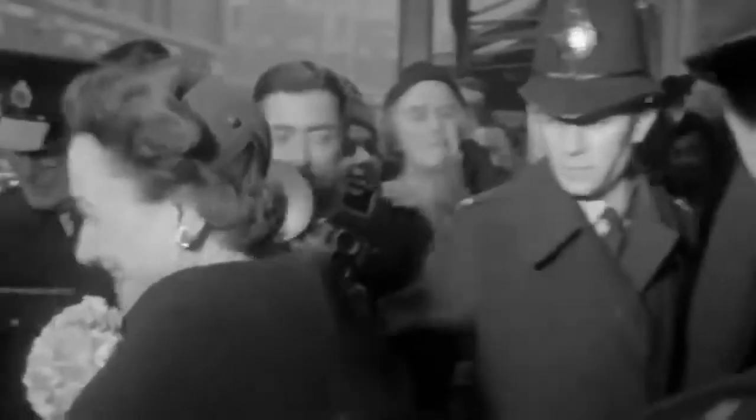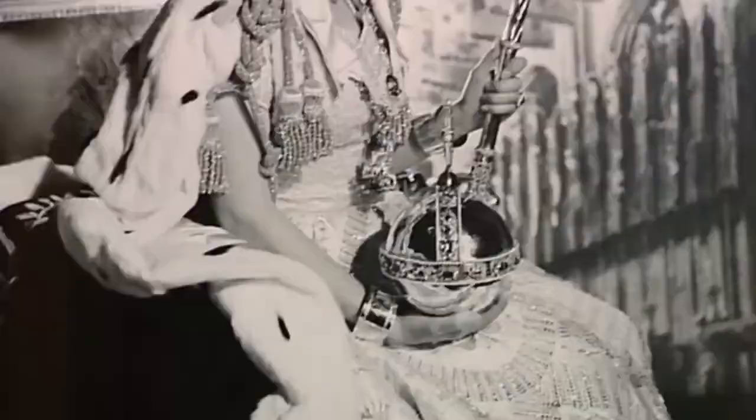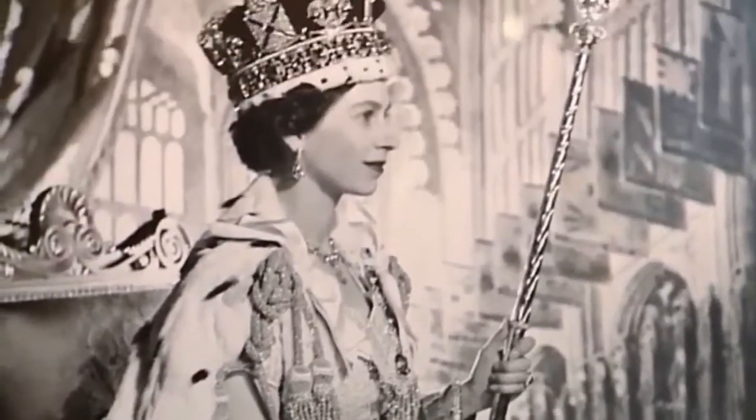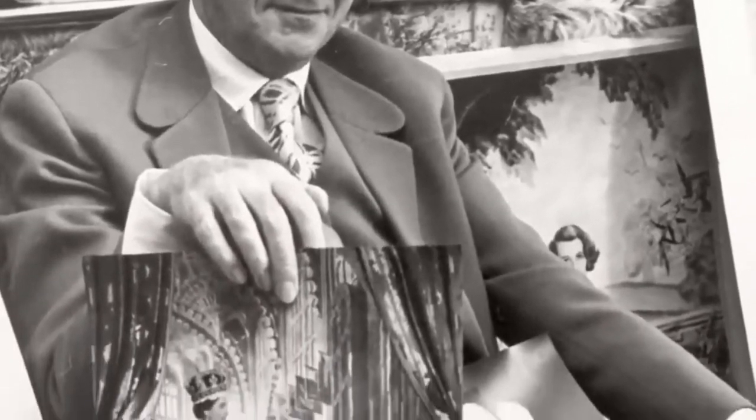The monarchy needed to project an image that spoke of a new start. Beaton really captures that sense of optimism for the future, I think. There's also a sense of her steadfast gaze out of the frame of the picture, looking towards the future. Cecil Beaton's iconic photo was a masterclass in royal PR.